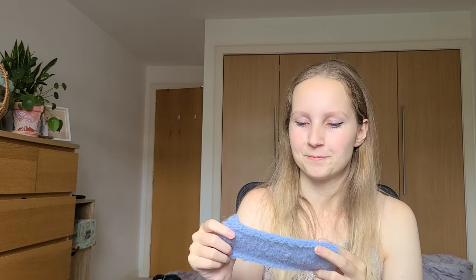And the reason I haven't cast this on is because I want to finish my cardigan number 7, but this color is so beautiful and I really want to have a nice cozy light blue jumper. And that'll look really good in winter, I bet. Like, it's a winter kind of color.